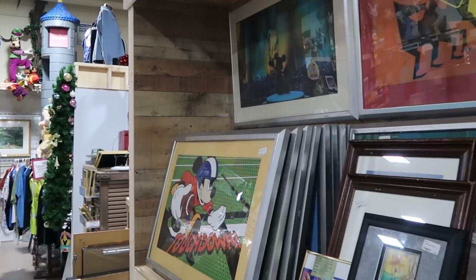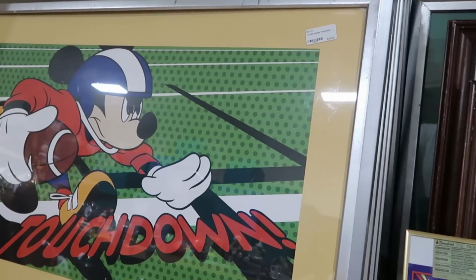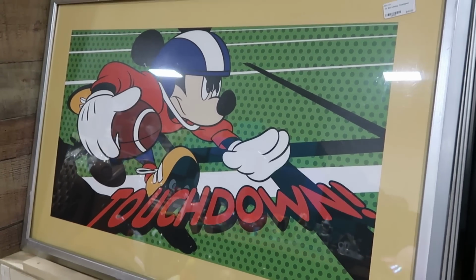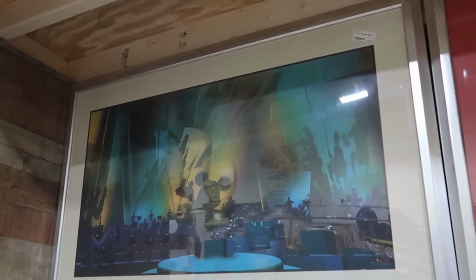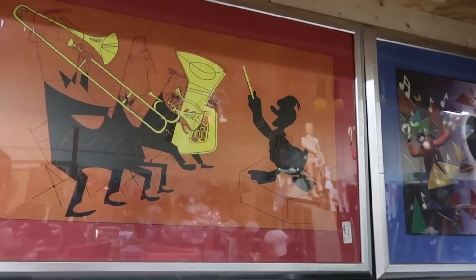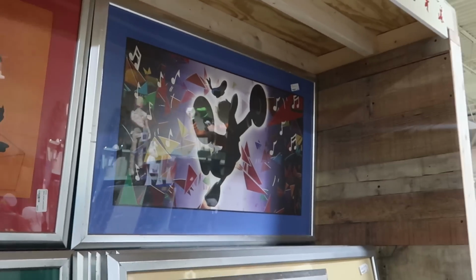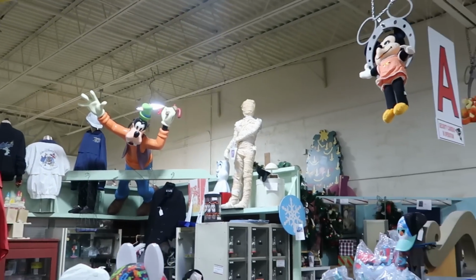But over here is a whole new section of resort used prints. This one is from Disney's All-Star Resort. It says "Touchdown with Mickey Mouse." That one is $40. Then you have Mickey over here with his orchestra. That is actually awesome. $50 for that one. They do have this one over here as well with Donald Duck. Again, they have a little bit of everything over here. I just love what they did with the place. It's amazing what they can do in just a little bit of time.